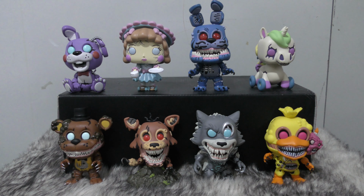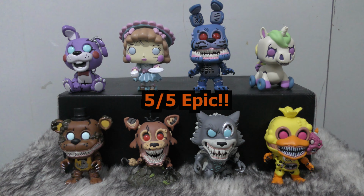Now the first way I go about this is I rate my personal pops, or in this case my girlfriend's pops, and how they came from the factory. I check for any defects or any oversprays or anything like that. I rate that out of 5, and then my second rating is how Funko designed these pops for the franchise. Now I have to say guys, these pops are really well painted. They've come out of the factory really well. This is the first time they've been out of the box as well, and I'm seeing no defects, no paint chipping or oversprays or anything like that. So 5 out of 5 straight off the bat there guys. These are really, really good pops.